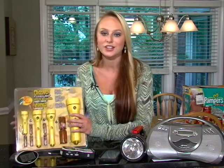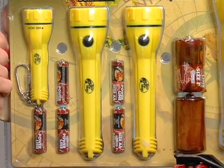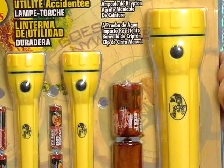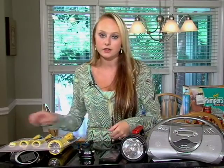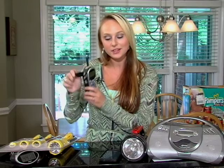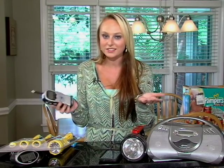Now, the next few items are going to be essential to your survival. You're going to want to have enough flashlights for each family member to feel comfortable navigating in the dark. Each flashlight size may have a different battery, so make sure you have enough spares. If you're worried about running out of batteries, I would suggest one of the hand crank flashlights. You crank it up, and then there's light. No need to worry about batteries.